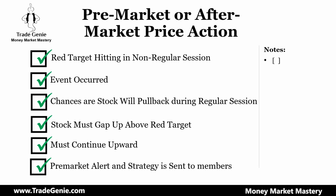It needs to get filled easily and quickly, because the major target was hit during the pre-market, and the gap up will not continue. It will fade. Suppose some event occurred that was not a meaningful one, and the stock gapped up, that gap up will not continue. So the stock will pull back. But if the stock continues upward, then you have a chance.